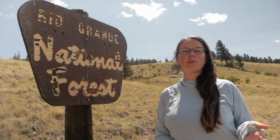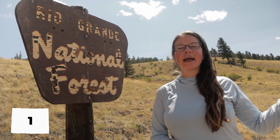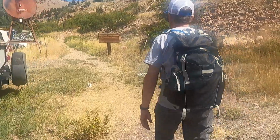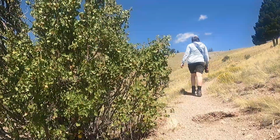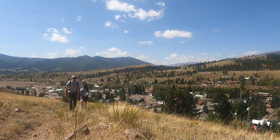We're headed out on the Up and Over Trail, which is one of the most popular local trails. It heads right out of a parking lot in town, and it's a 3-mile trail, and it goes, like the name says, up and over. So we're going to go up for a ways to get a really nice view of town, and then there's another way that it comes back down into the other end of town.